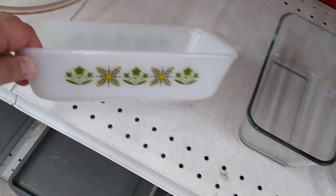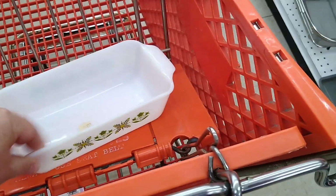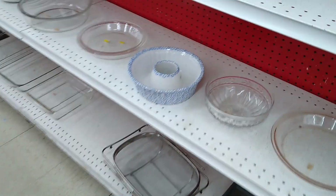This is Anchor Hocking Fire King. Vintagey. I noticed it right away. I don't know if you can see that on there. Fire King casserole dish. I do put that in the cart, and give it a little primetime tap, just so I can walk around the store and look it up later.